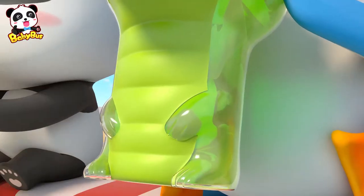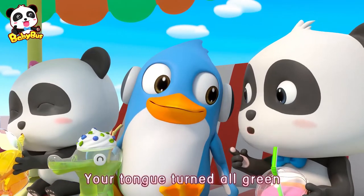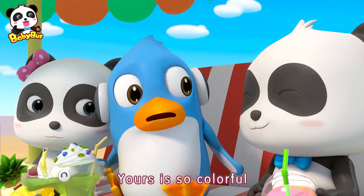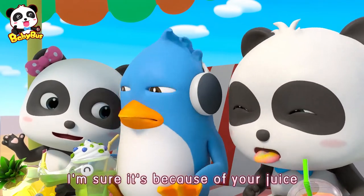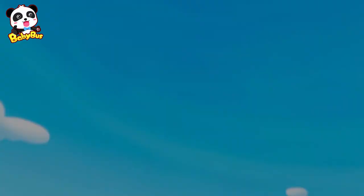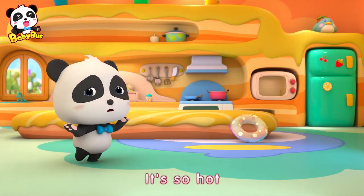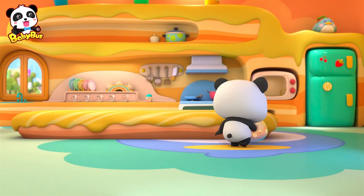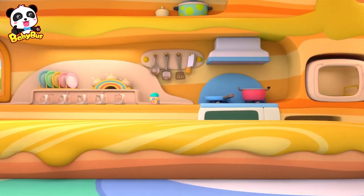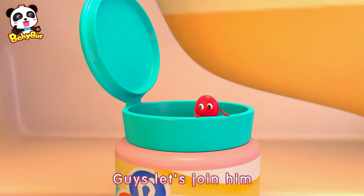Wow, how sweet! Rudolph, your tongue turned all green. Oh, Kiki, yours is so colorful. Mm-hmm. I'm sure it's because of your juice. Oh. It's so hot. I want to go swimming. Swimming? Guys, let's join him.